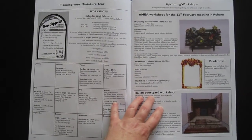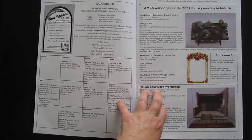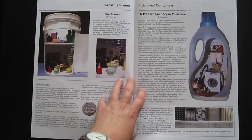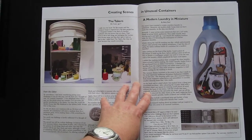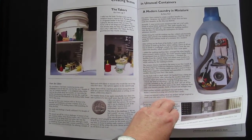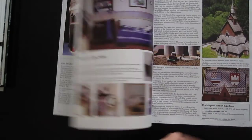First up, since this is the first issue of the year, we're talking about planning your year with workshops and conventions and shows and things. One of our challenges for the year is creating scenes in unusual containers, so we introduce the idea and highlight a couple of scenes that we've already had.